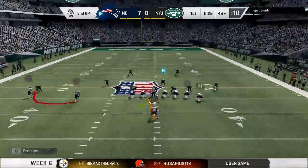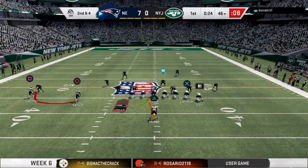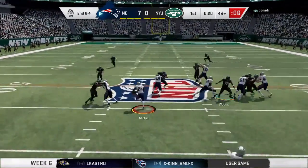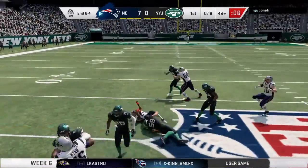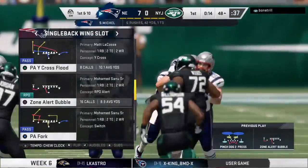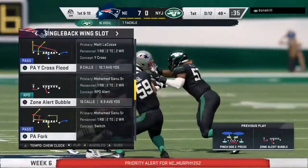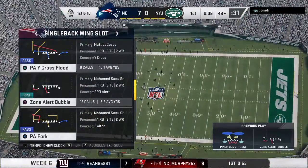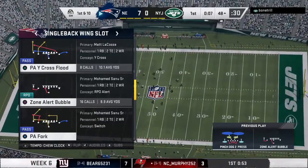The last run got 6. Now 2nd and 4. They'll run it. This is Michel. And he'll be brought down at the 48-yard line. 6 yards to pick up, and that's a first down. It's a gain of 6. And a Patriot first down.